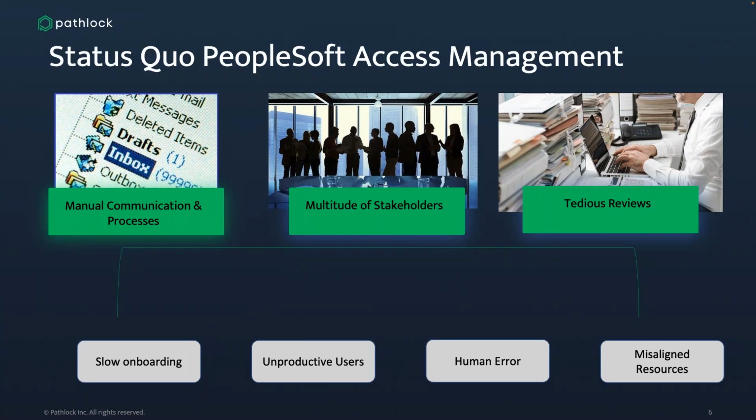So it leads to many different challenges and issues inside of the organization, whether it's slow onboarding or unproductive users. You can actually tie the two of those together. I've seen the onboarding process in some organizations take as long as 6 to 8 weeks. So now you're talking about somebody who's sitting there for 6 to 8 weeks, really being unproductive because they can't do what they were hired to do. That's not helping the organization as a whole.